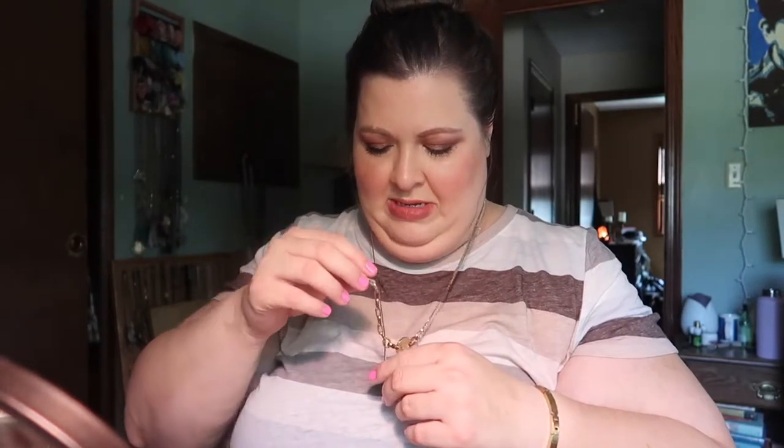I don't know what this is, though. I don't know what to do with this. Let's go on Insta and see if we can find anything about it. Okie dokie. Twisted Silver. There we go. Okay, here's the box I found. Oh, it's a sunglasses chain. Oh my god. That is quite the fancy sunglasses chain, and I gotta be honest, I don't know if I would use this, but my mom might.